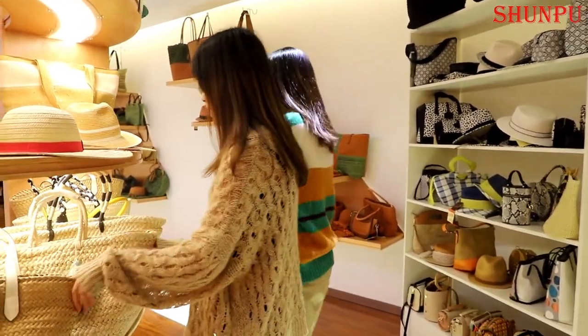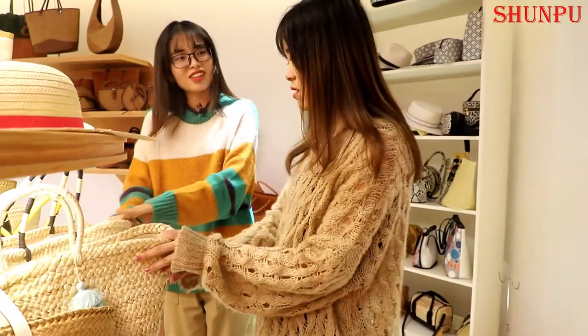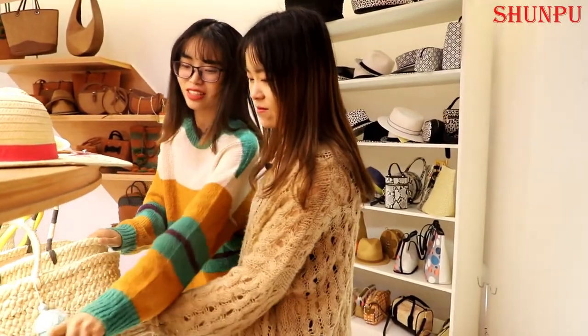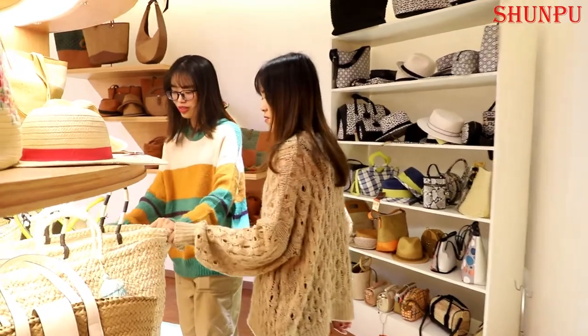I heard that it's made of corn, a kind of corn material. And this is made in paper raffia. This is paper and this is straw. Corn, yeah, straw corn.